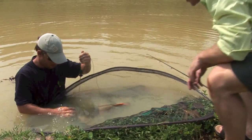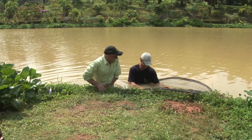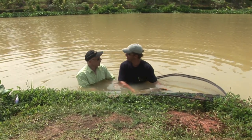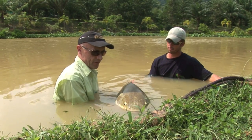Excellent stuff. It's a lot deeper down there than you'd think, right in the margins. About three and a half foot, four foot. Yeah, I'm right down. Ooh, there's a bit of mud and a few rocks down here underneath my feet. Another beautiful red-tailed catfish from Gillhams.